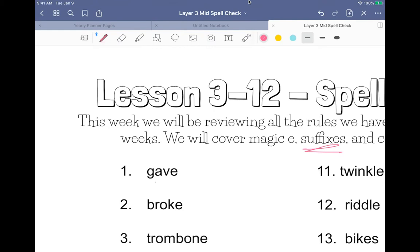Well, when I look at this word, I can see that I have a VCE pattern. Now remember, kiddos, that stands for vowel, consonant, E. I'm not going to write out the whole word consonant because it's a really long word. So what you see right here is I have a vowel, that's A, I have a V, that's my consonant, and I have an E, okay?